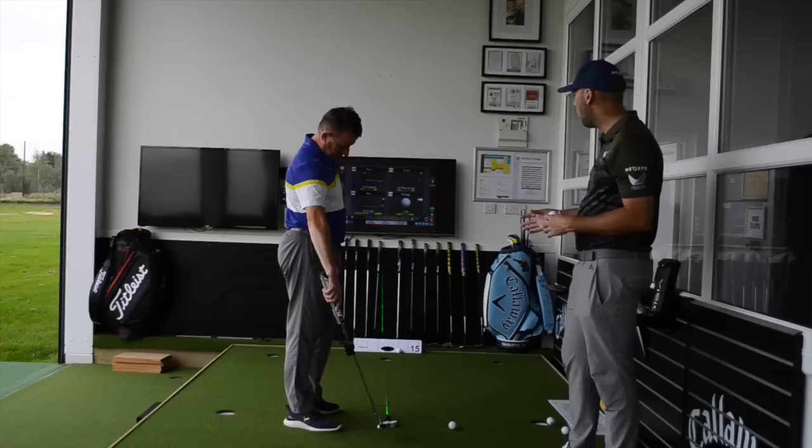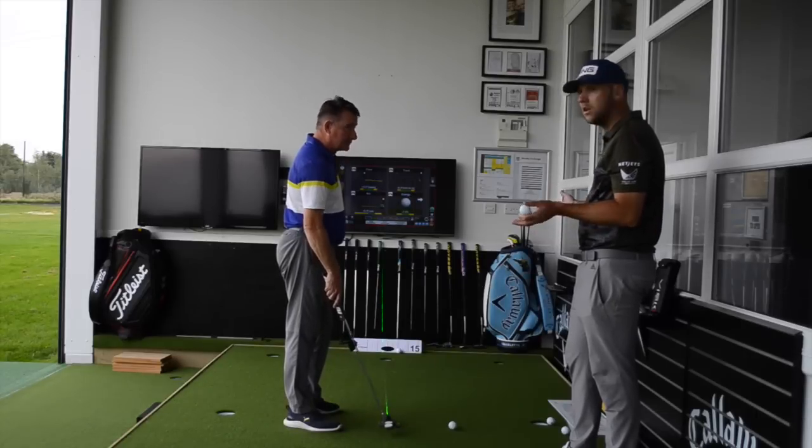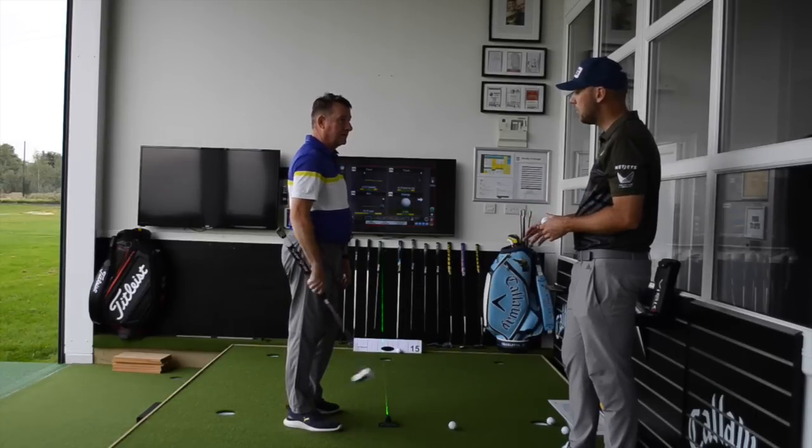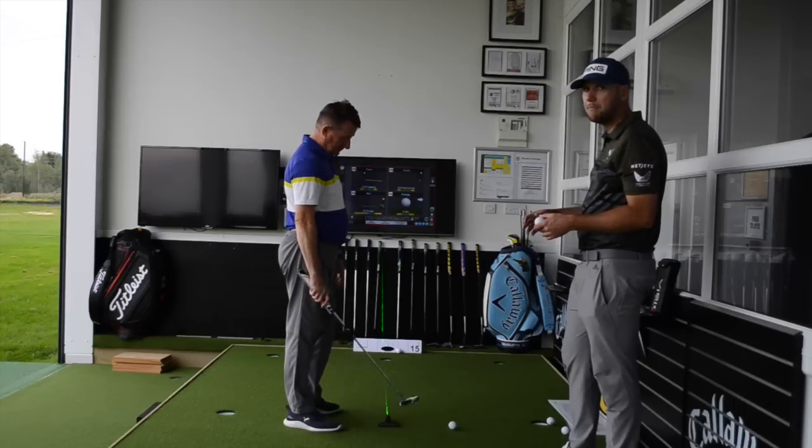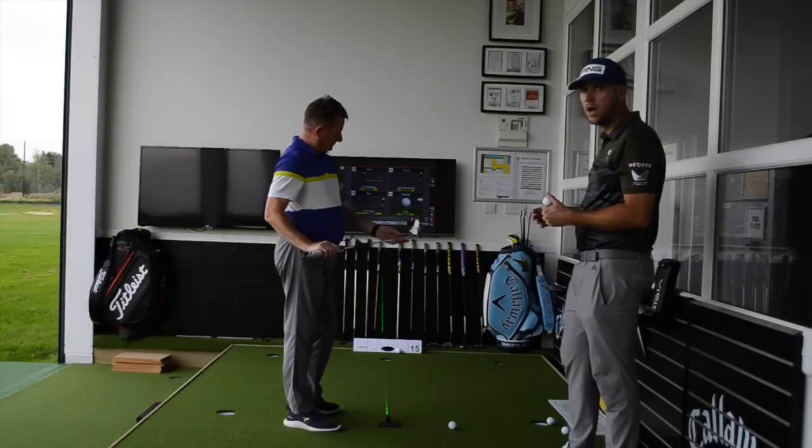So we need to figure out what putter we've got here, what we can start to see. I'm very happy with the length, and that's the thing we've looked at there. The length is good, but we're now looking at the aim bias. So is there anything that's affecting where that putter's aiming?